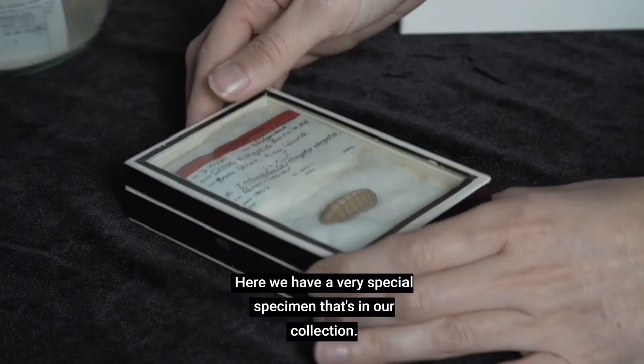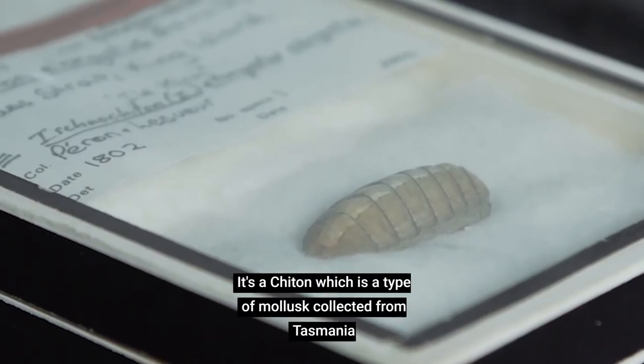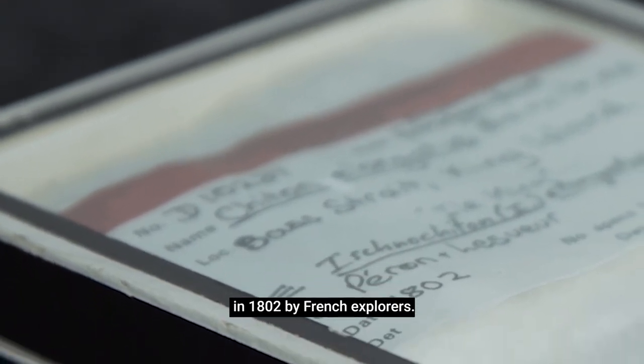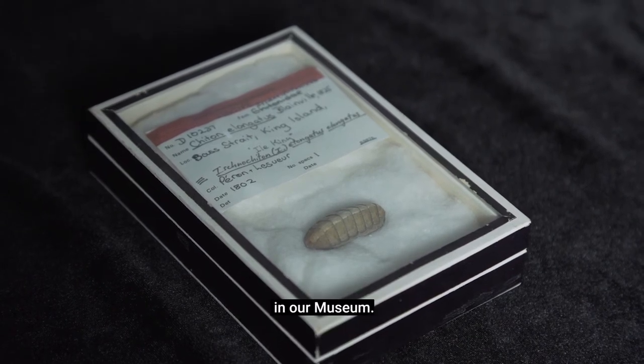Here we have a very special specimen that's in our collection. It's a chiton, which is a type of mollusk collected from Tasmania in 1802 by French explorers. We think it's the earliest collected natural history specimen in our museum.